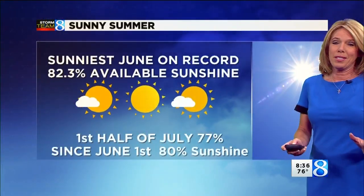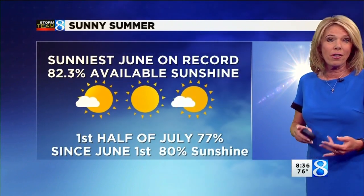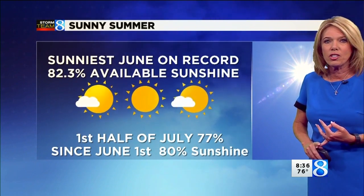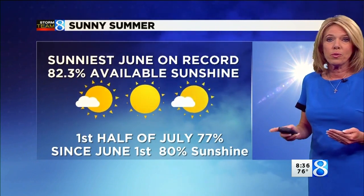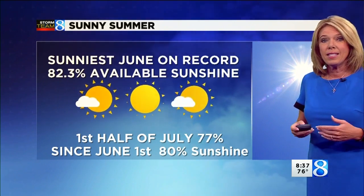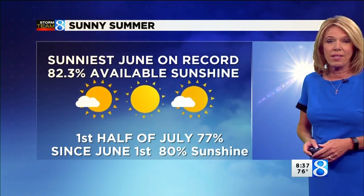So some good news, finally. We actually have had such a sunny summer season so far. The month of June, the sunniest on record, 82.3% available sunshine. And the first half of July, this is through yesterday, July 15th, 77% available sunshine. And since the beginning of June, the 45-day stretch has had 80% available sunshine.